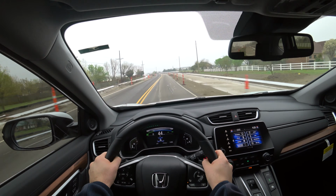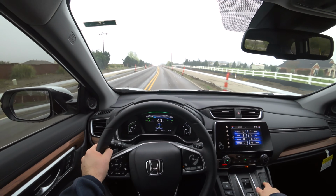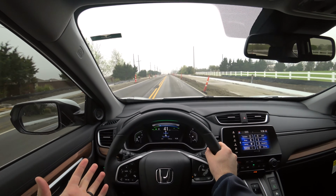And I'm still pleasantly surprised how it feels going over some of those bumps. I'm going to put it back in econ mode. You can instantly kind of feel it dull the throttle a little bit.